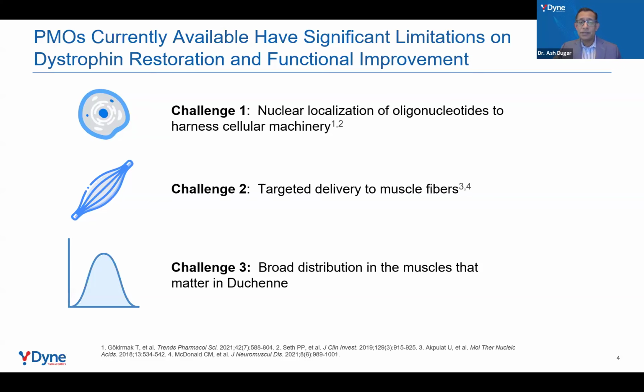The second challenge is the targeted delivery to muscle fibers. Historically, the PMOs have not been able to get to all of the muscles that they need to get to, including cardiac muscle as well as the breathing muscles. And so that's become a huge challenge that many companies are trying to overcome, which is this targeted delivery of the PMO to muscle fibers and getting broad and deep distribution in those muscle fibers.